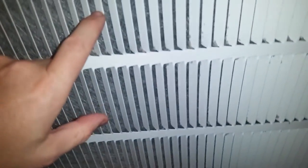Air filter, good idea to change it every 30 days in your own home. And for industrial and other stuff, it's not practical to change it every 30 days. Changing it every 3 months is good. Every 6 months at the least, at the absolute least.